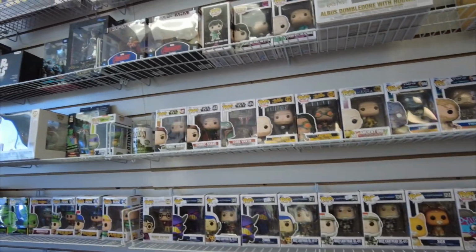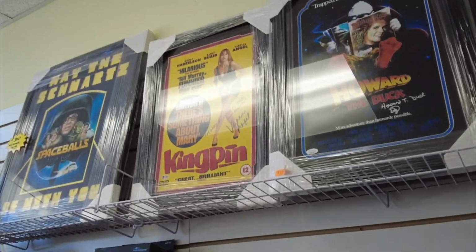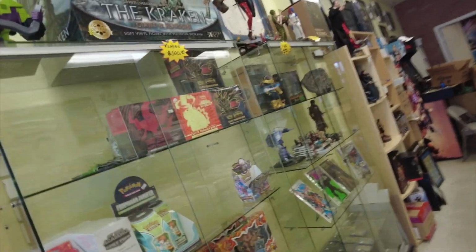And some more long boxes here. Some Funko Pops, some posters, some statues and statuettes. Kingpin, remember that movie? Kind of a funny film, right?